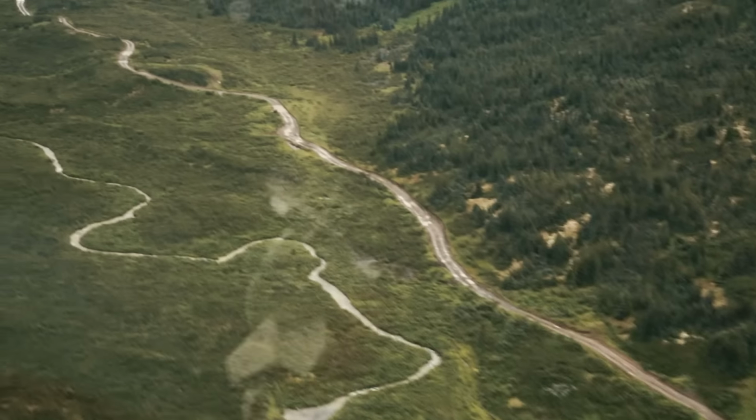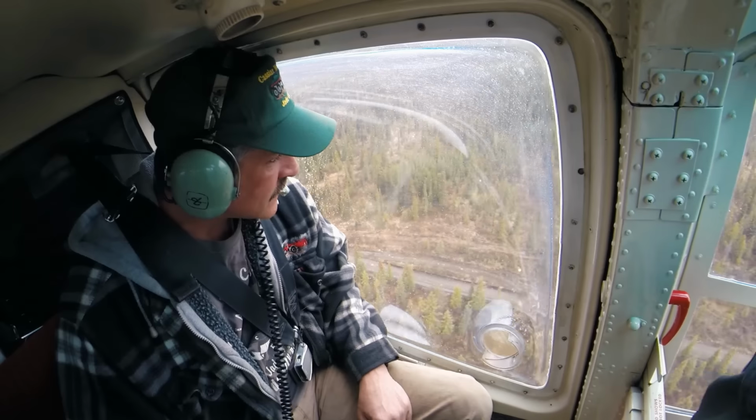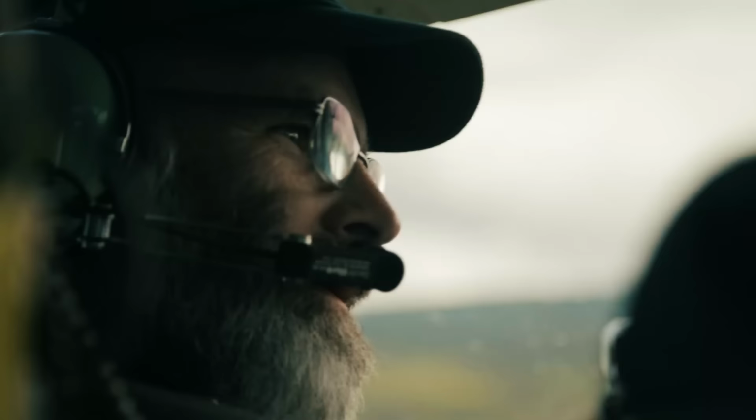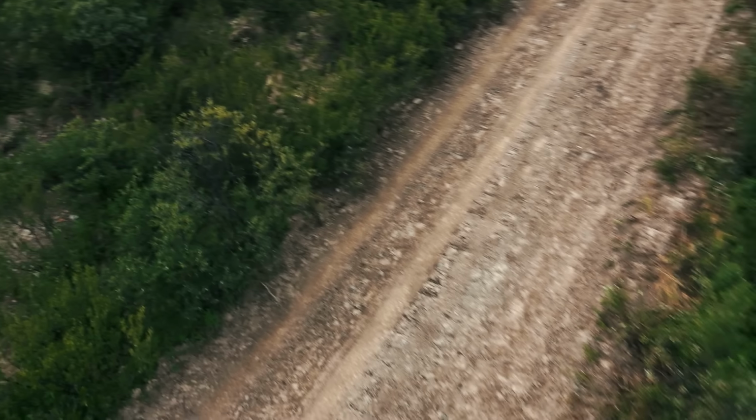It's hell. That road is hell. It's not even a road, it's a goat trail. Well, that's how far we made it last year, right there. Oh, is this where he broke down? Yeah. It's a trail of tears, caused many men to cry. It is a very challenging road.